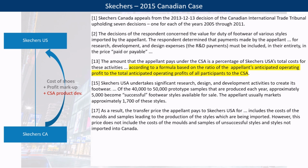So what the taxpayer tried to argue is, you look at the whole budget, but we only import a very small part of that, and therefore you need to cut. You cannot take the full price that we pay for the cost contribution agreement. You can only take, let's say, 10% of it, right? But the lower court has already determined, if you look at the facts and the contracts, that what Canada paid for is only what it imports and what it sells, and it doesn't include the unsuccessful designs or the designs that it does not import and sell. Now that obviously is a word and numbers game, but that's what the lower court has decided.